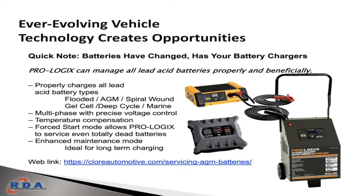Most specifically, it's really the AGM battery that's driven a tremendous amount of the change in battery technology. AGM batteries have become increasingly popular because of start-stop systems. OEs have primarily turned to that battery type when they deploy a start-stop system in a vehicle, which we're all at this point very familiar with. You pull up to a stoplight or a stop sign, bring the vehicle to a complete stop, and the engine shuts down. Take your foot off the brake, the engine resumes power.